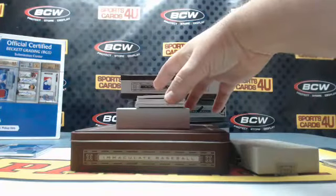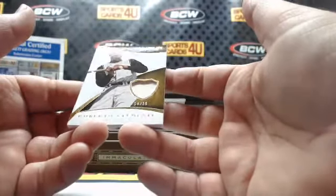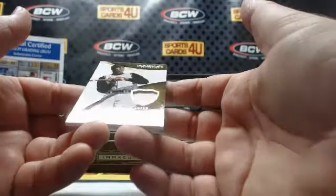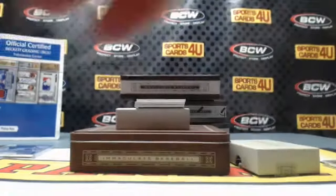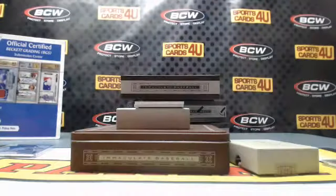14 out of 15. Jersey for the Pittsburgh Pirates, Roberto Clemente. Old school, but so cool. Rookie autograph, 20 out of 99. For the Mets, Kevin Plawecki.